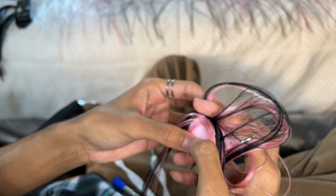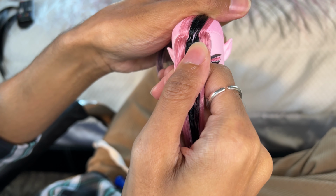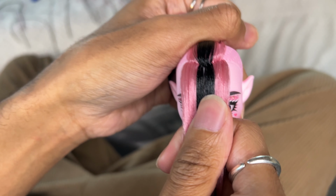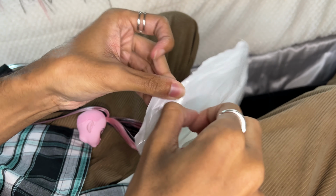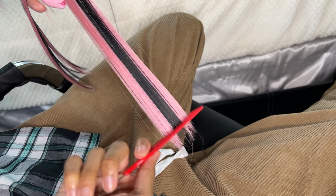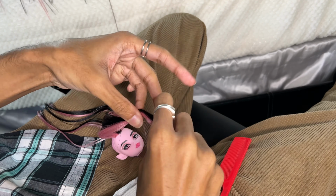So what I'm doing here is I'm taking each individual plug and just splitting it, so that there's not many bald spots, and the bald spots that are left, you just fill in. Just add more plugs and add as much hair as you want. I don't know if splitting is an issue. I've never had that issue.